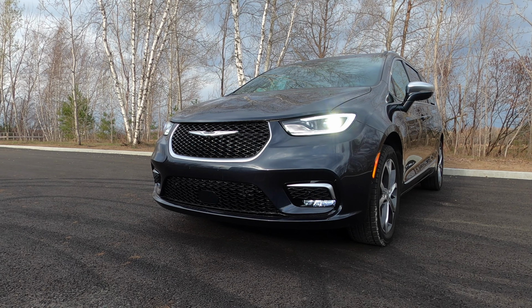I think it looks great, but I'm just curious to see what the future of Chrysler will hold now that this is in this position, and then you're buying essentially the Pacifica Classic under the new Grand Caravan badge up here in Canada, or the Voyager down in the States.